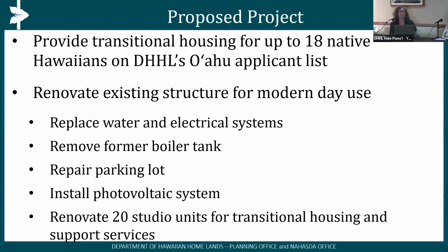Next slide. The project that we're proposing will create a space that can be utilized for transitional housing for Native Hawaiian applicants that are homeless. Every year, Partners in Care does a point-in-time count of homeless individuals on Oahu. DHHL has compared the data that was collected in 2019 and 2020, and they compared it to DHHL's Oahu applicant list. What we found was an overlap of 78 individuals.